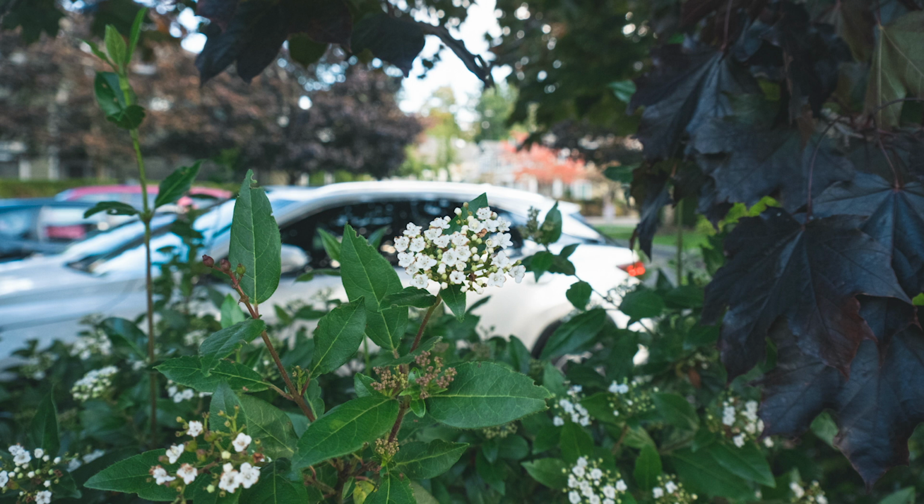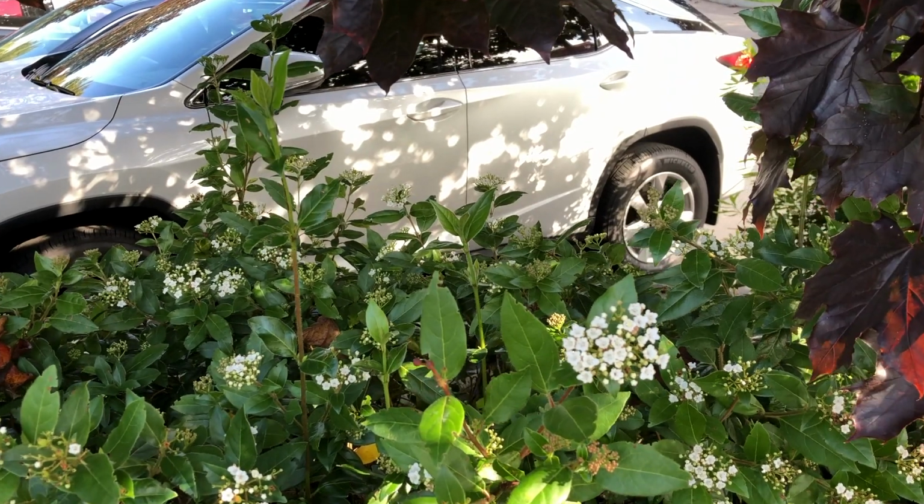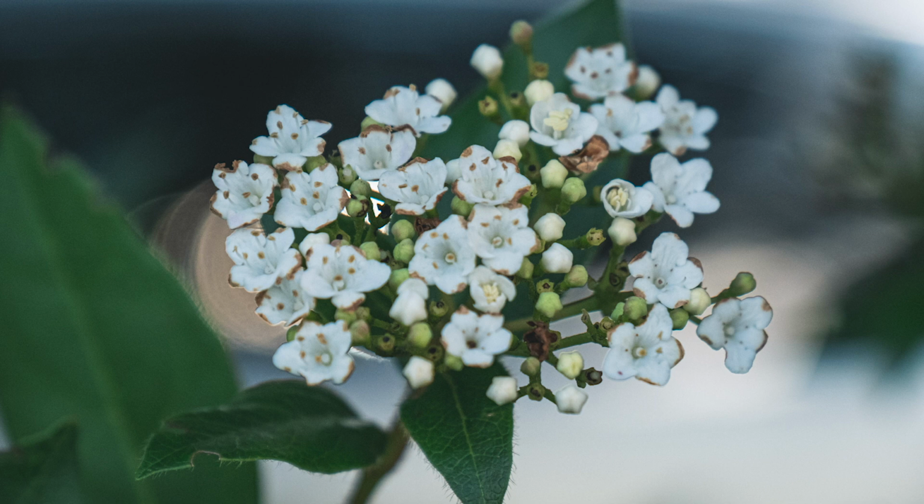So if I zoom with my lens, and I haven't moved my feet, I have to back up just a little bit to get it in focus, and take another picture. It's pretty amazing. This is at 135 millimeters. So all I did was just change the lens I'm using. And it's a dramatically different photo.